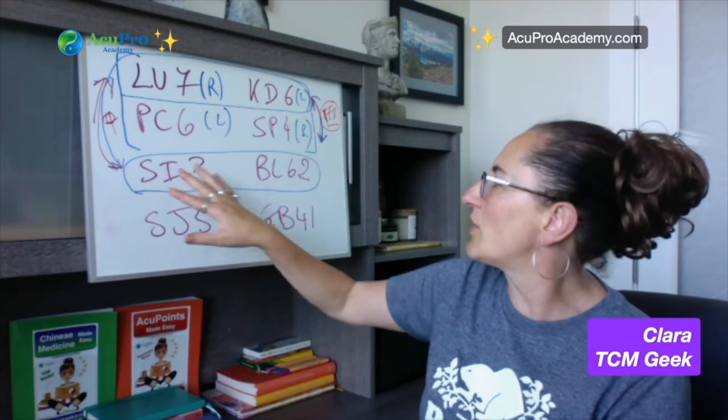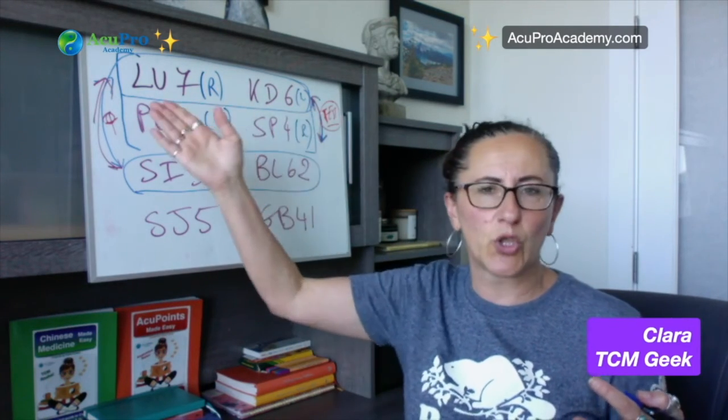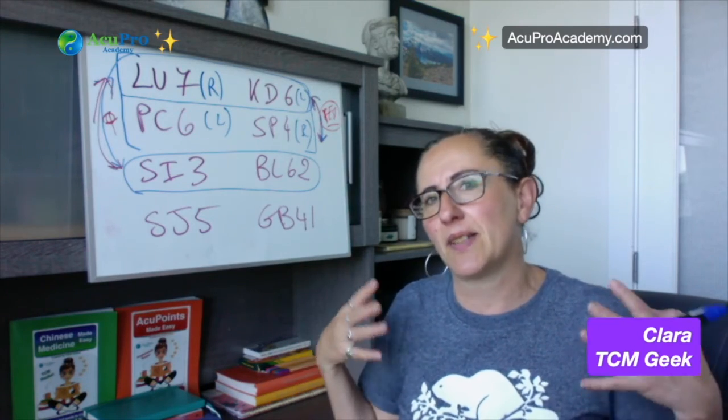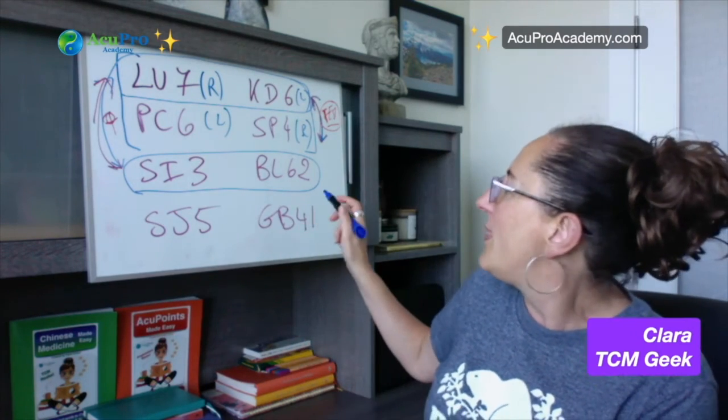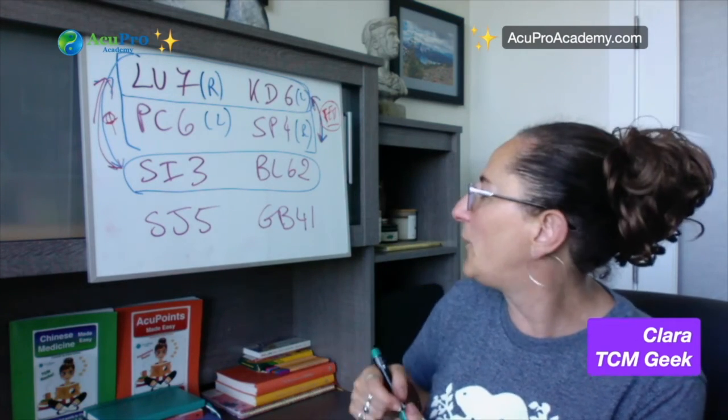I love to use small intestine 3, bladder 62 to rebalance the male reproductive system with those 2 to try to connect. And you can use Du 4 and other Du points for the male because the male is more yang in nature. This one, the last 2, you can use both in male and female.